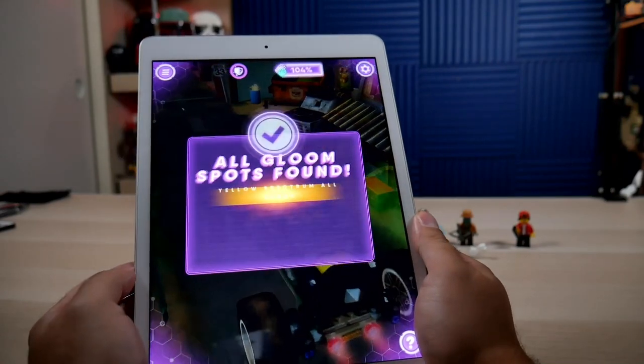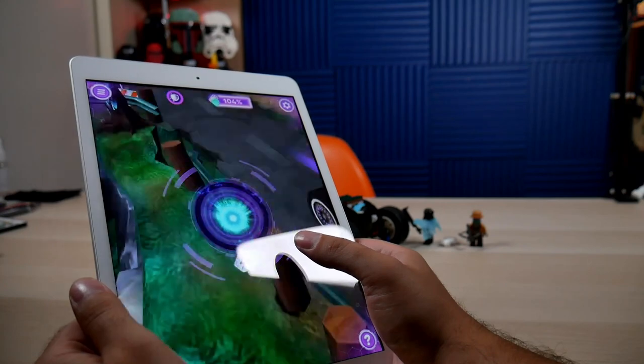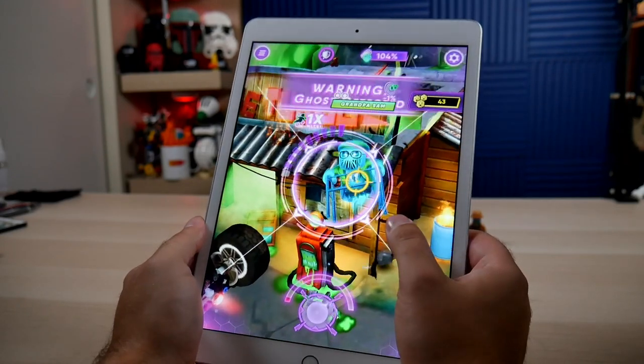I think she even spams more orbs that really eat your battery really, really fast. I like how colorful this gameplay arena was. You gotta actually also pay attention to how you position your car.